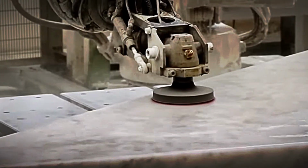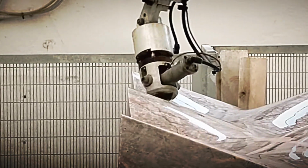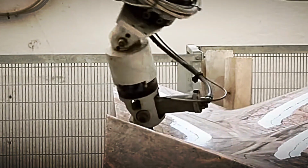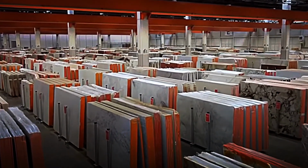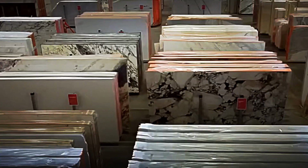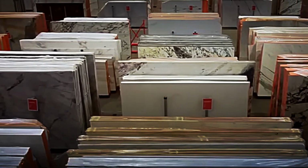The thickness of the slabs varies depending on the order, although the most common is around 2 to 3 centimeters. The difficulty lies in preserving the stone's natural veins intact, as these marks are precisely what give each piece its identity and value. The price of marble is not uniform. It depends largely on the color, uniformity, and rarity of its veins.